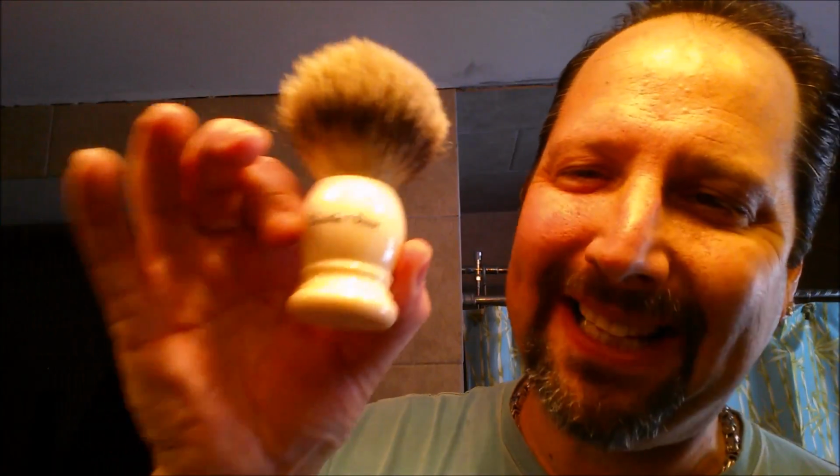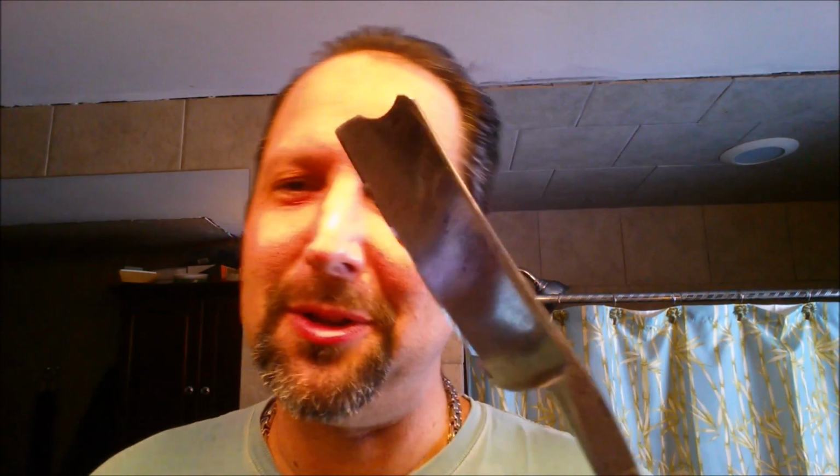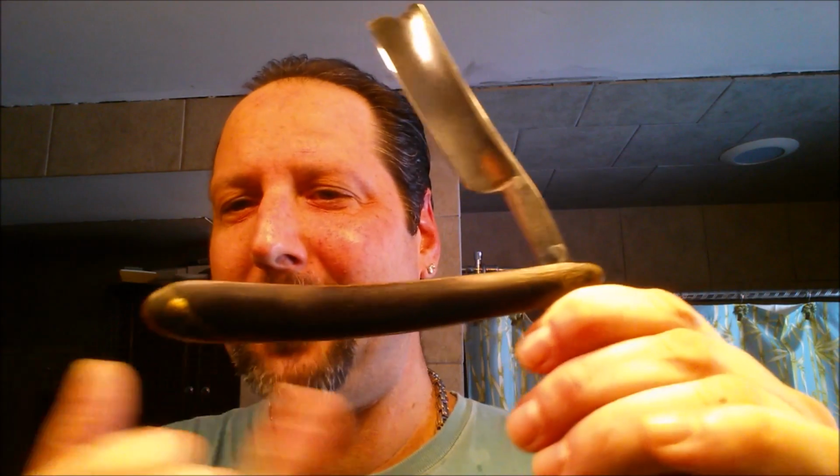Today, Savile Row 3126, the big dog, going with a Wostie, George Wostenholm and Sons. It's a quarter hollow ground celebrated razor, Baba notch. Real cool, 6/8, natural. Well, it's got a crack. So this is a restore project for my man over at Silverloaf.